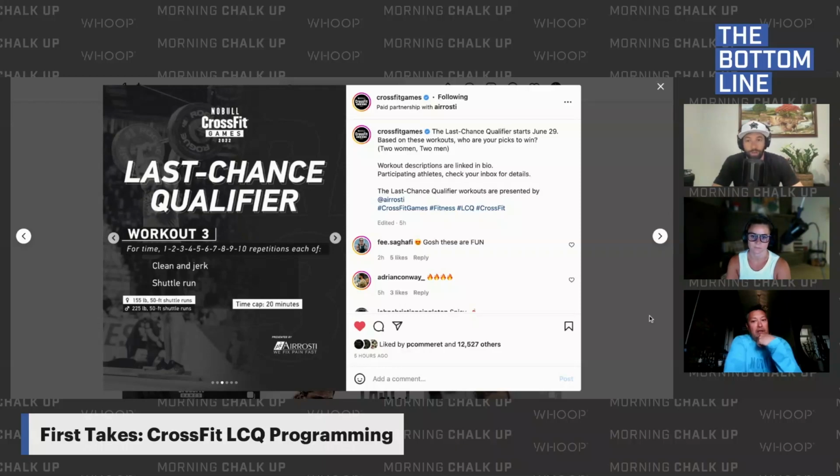As far as the workout goes, even though it looks like a couplet, and there are a lot of couplets here, this is, to me, a weightlifting test. I think you can certainly screw it up by running too slow or too fast, but it's mostly just about keeping your breathing under control on the running. And the people that move the barbell well, especially since it's 8, 9, 10 at the end, are the ones that will end up winning this workout.